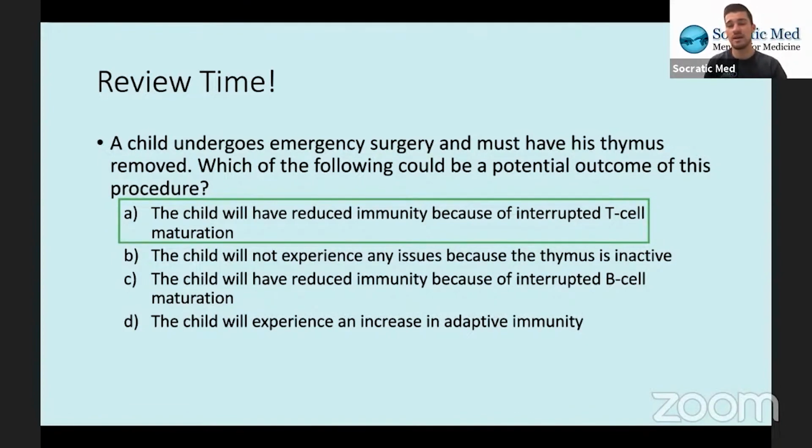we're not going to have mature T cells, and the child would either be immunocompromised, or they would have some sort of autoimmune condition. But they definitely wouldn't experience an increase in healthy working adaptive immunity. It would definitely be not good. So the child will have reduced immunity is the most likely outcome of that situation. That's just because we're removing the thymus before it has a chance to do what it needs to do.